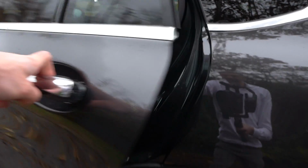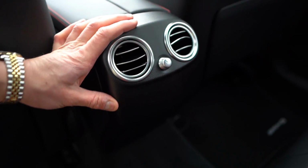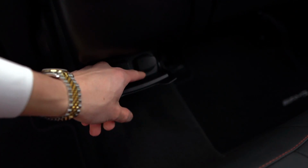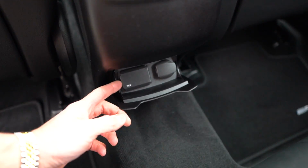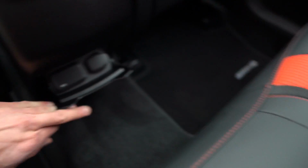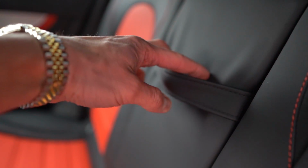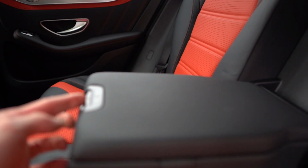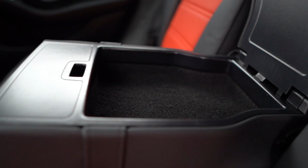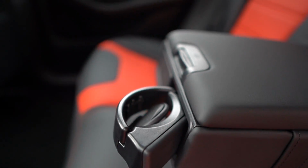As far as the rear of the vehicle goes, 2 rear vents you can open and close here with this knurling knob. And then you've got this compartment here, gives you access to a 12-volt plug on the right side and a 115-volt plug with a 2-prong cable adapter there. Working our way up through here, the center console can be accessed by pulling down on this tab right here. This pops up, gives you access to a little storage compartment, and on the front side of this center console opens up into your cup holder.